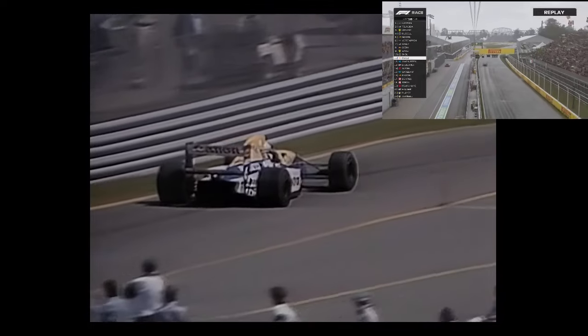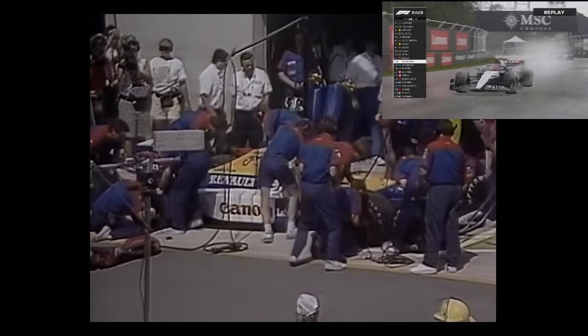Nine laps in the race. One of the Williams cars, Patrese, pitting very slowly. Is the wing broken? Let's get down to John Bisignano. As you say, Riccardo Patrese is coming down the pit lane very slow. The Williams boys were surprised by him coming into the pits. The engine is running. The right rear tire looks a little bit flat.